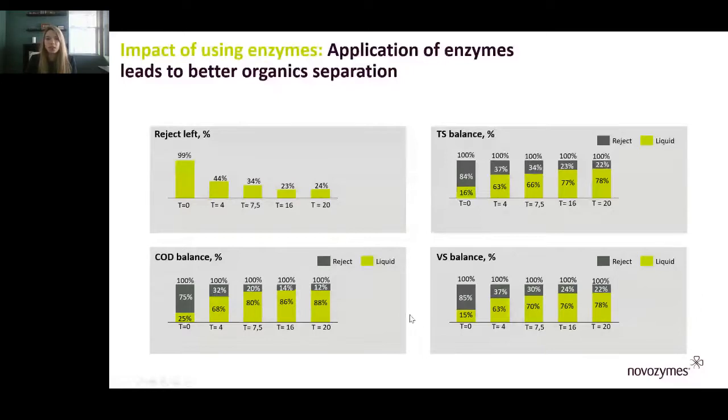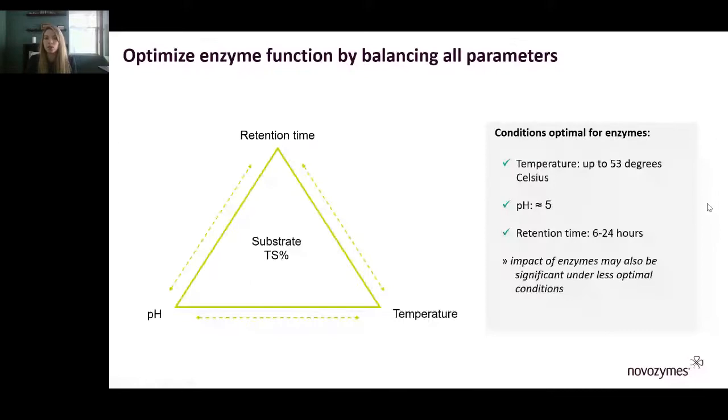And something to consider when using enzymes is you do have to balance quite a few different parameters. You need to make sure that your retention time, your pH, and the temperature all are in balance so that you're able to get the results that you want. So optimal conditions: temperature up to 53 degrees Celsius, pH ideally around 5. Some of our products do have a wider pH range that they're active in though. And a retention time of 6 to 24 hours is ideal. So giving the enzymes enough time to work and do their job helps to make sure that they do a better, more effective job.